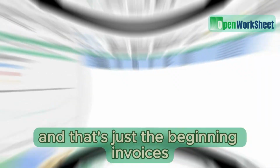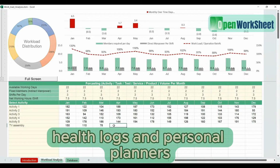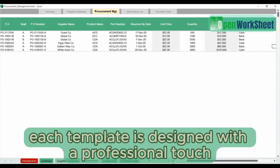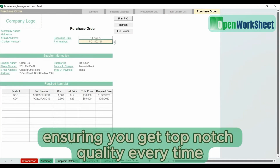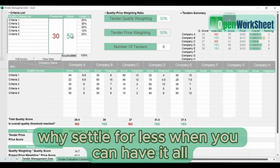And that's just the beginning. Invoices, project management tools, health logs, and personal planners. The Ultimate Worksheet Bundle has it all. Each template is designed with a professional touch, ensuring you get top-notch quality every time. Why settle for less when you can have it all?